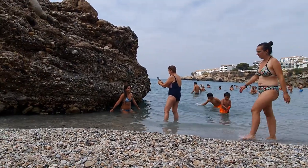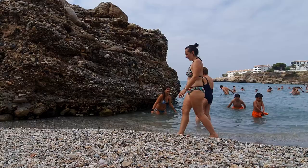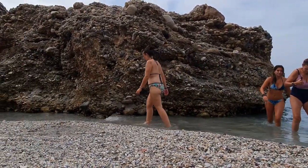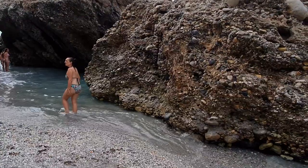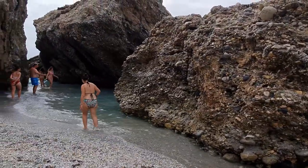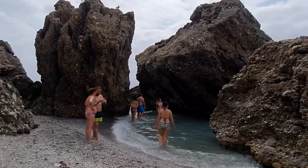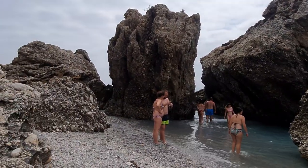You will fall in love with its casual atmosphere. The only way to access the beach is by walking down through a long winding walkway that goes from the top of the Balcón de Europa. At the bottom, you will find awesome service such as showers, toilets, rental deck chairs, beach umbrellas, or pedal boats.